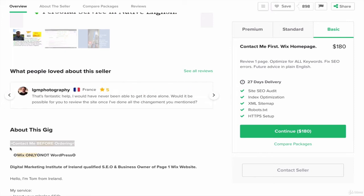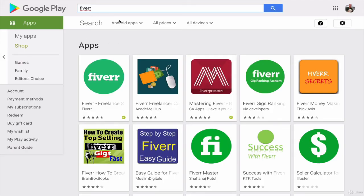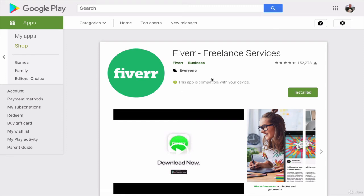To get the Fiverr mobile app, all you have to do is, if you're on iPhone, you search for Fiverr in the App Store. And if you're on Android, I'll show you how to find it on Android, just because Android has a friendlier web interface. All you do is search for the word Fiverr. Obviously, the very first app that comes up is the Fiverr app.